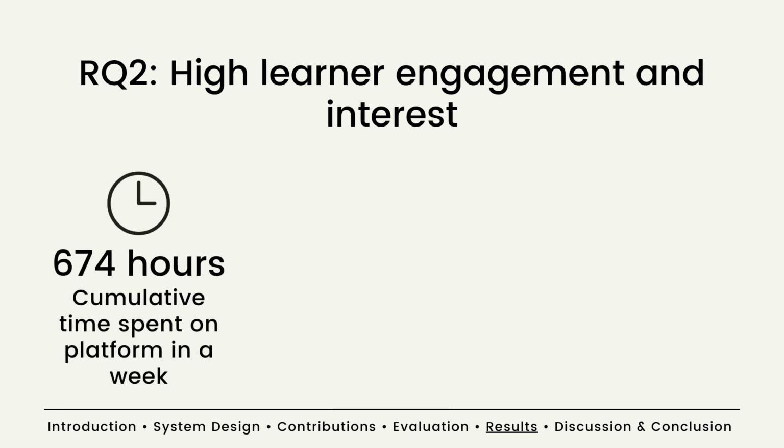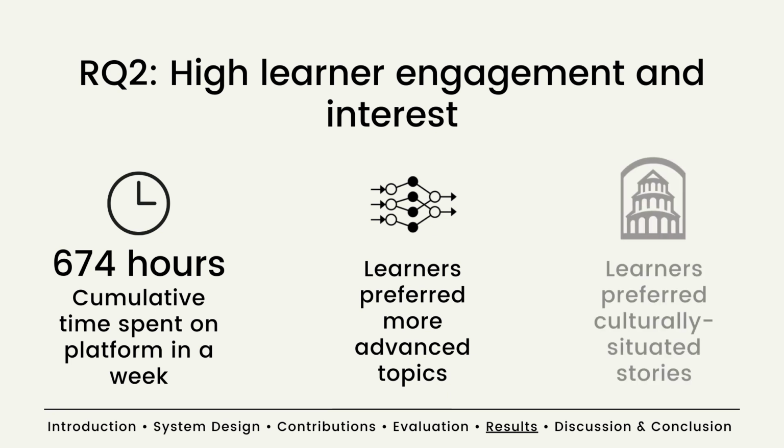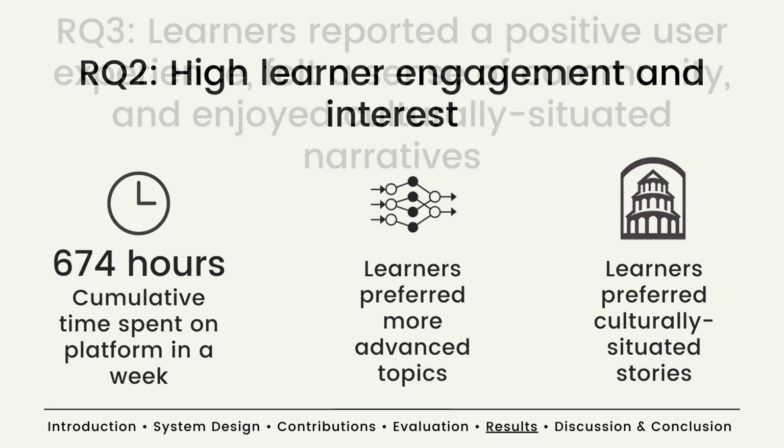On our platform, learners spent a cumulative 674 hours engaging with content. Of all available AI topics, learners tended to spend the most time on the more advanced topics, such as neural networks. Affective aspects of engagement relate to a learner's emotional reactions to the learning activities. The scenes that received the highest emotional ratings tended to involve traditional elements of Armenian culture. For instance, the scene with the highest rating involved a traditional Armenian dinner.